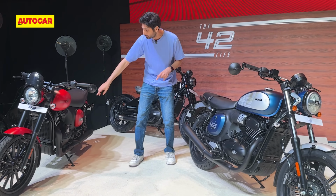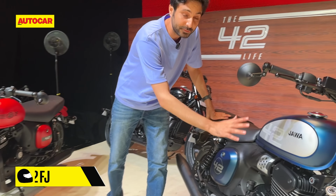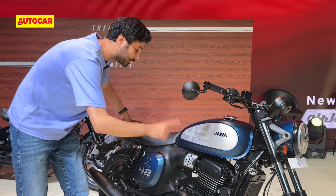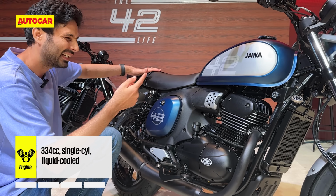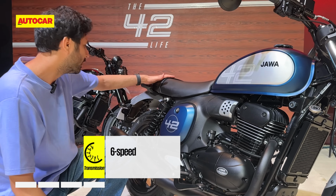The difference is that this model gets a 293cc engine, which it always had, and the FJ now gets a bigger 334cc engine, which we've seen in bikes like the Jawa 350, the Yezdis. The difference between this engine and the Jawa 350 engine is that this is a high compression engine, so it makes a lot more power than the Jawa 350. It's 29 point something horsepower and 29 point something Nm of torque.